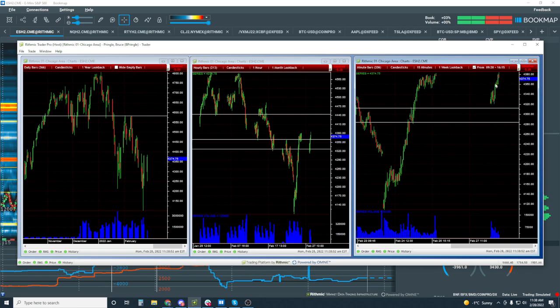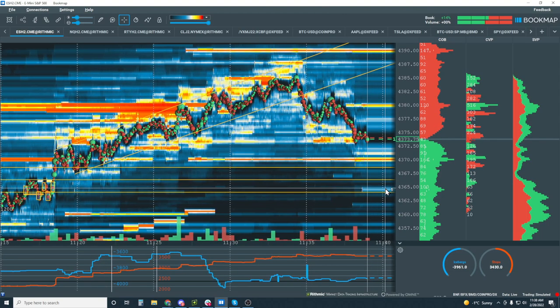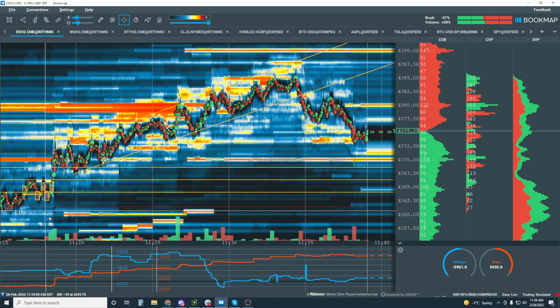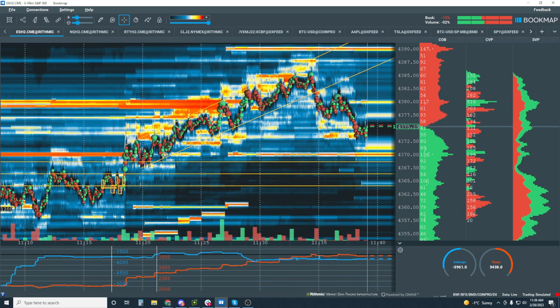Okay, this is where we had a little bit of a pause and then a breakout here. So yeah, 63, 65 would be down here. This is where we broke out from. All right, here's 60 down here. Right, so.